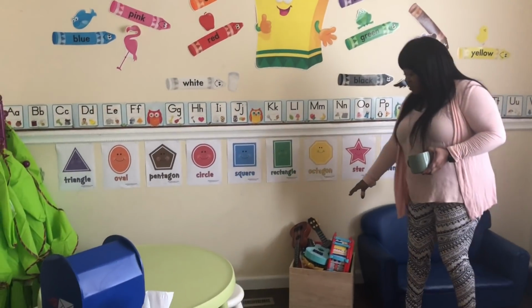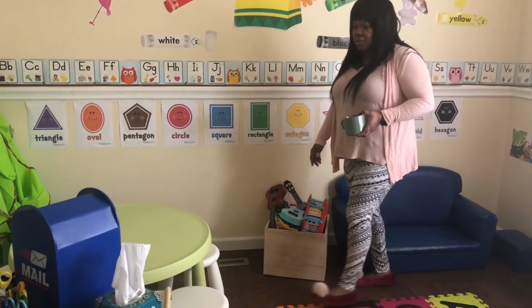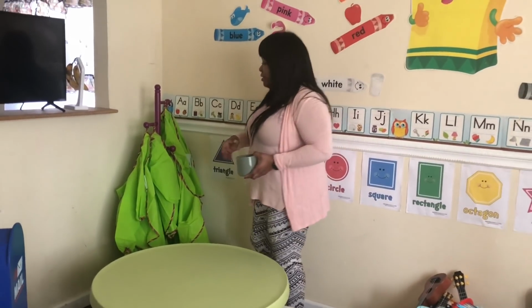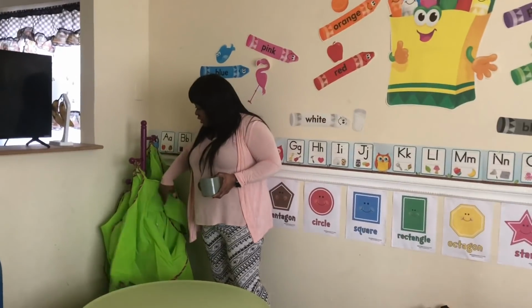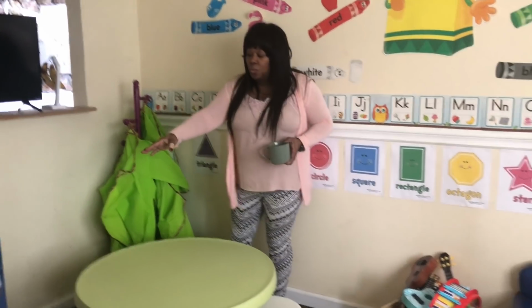Okay, this is their music box. Whenever we start music time, they go and grab some instruments. And again, this area is a multi-purpose space. We do our artwork, our projects, and our crafts. These are the children's smocks so that their clothing doesn't get destroyed with the paint. And then we have some supplies that we keep here.